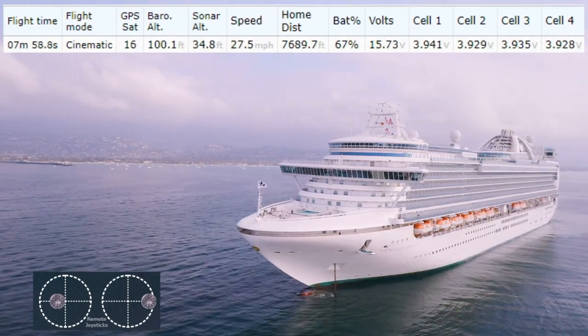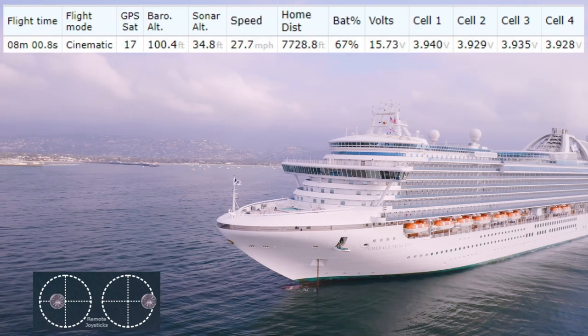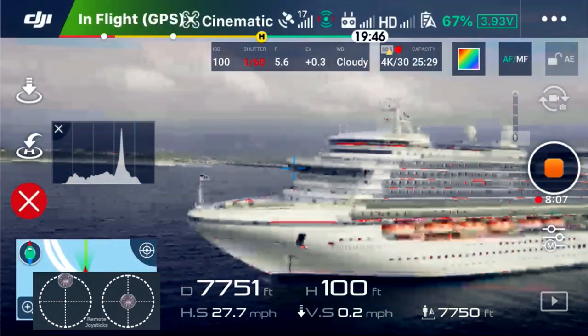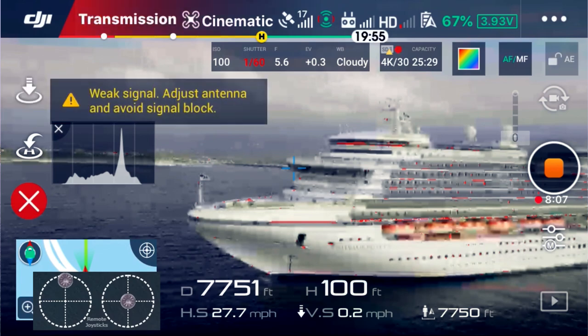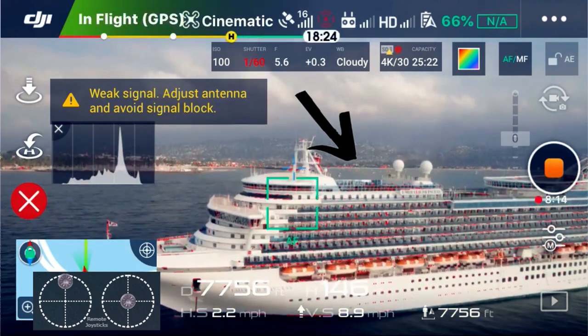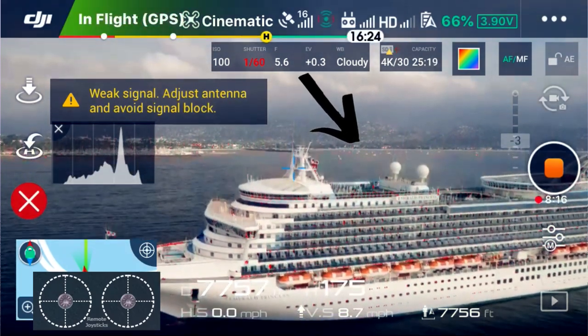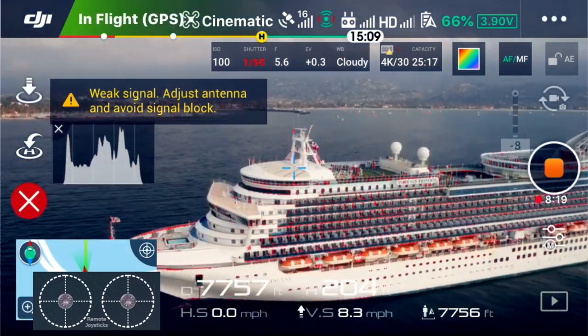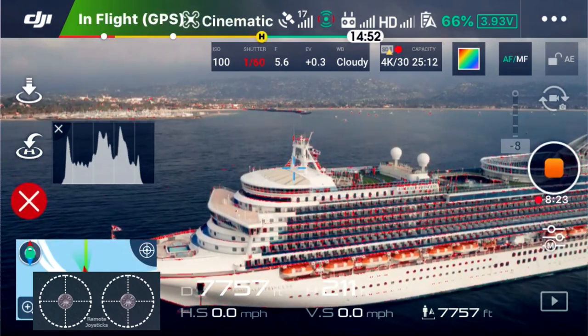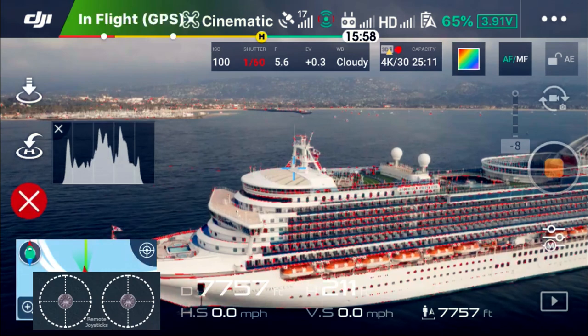So now I'm coming up to the point where I have a loss of signal. The arrow is pointing to where I'm located, and you can see the live view feed is breaking up. I'm going to go ahead and increase my altitude so I can rise above the cruise ship and reestablish connection. And so now we have reconnected. Now I'm going to take some still photos.